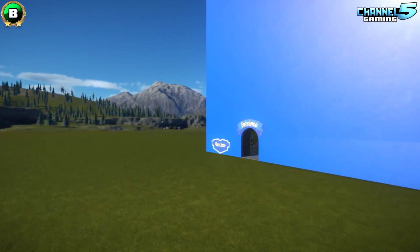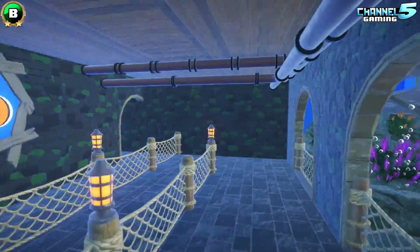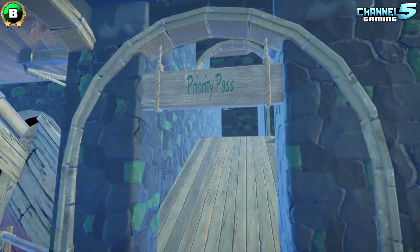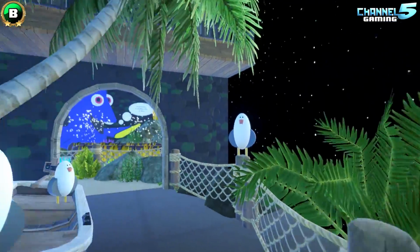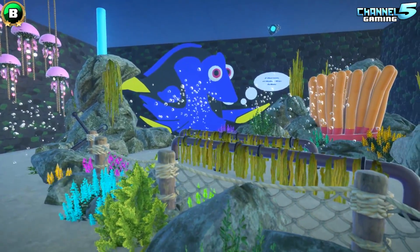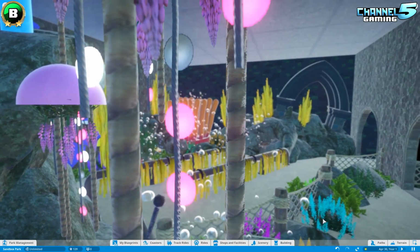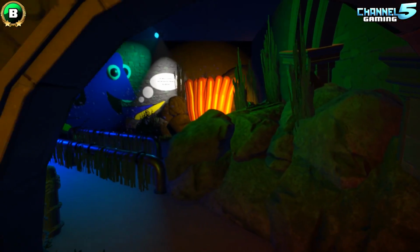All right. It's Orion in a box. Ooh, look at the queue here. Party pass. Wow. Ooh, I like these jellyfish lights. Should I be doing this at night? Sorry? I think nighttime is preferred. First row, seat 2.